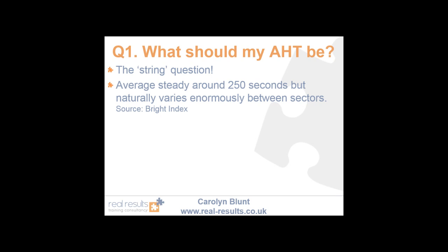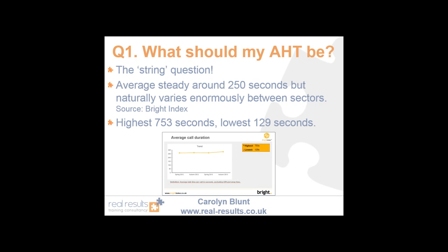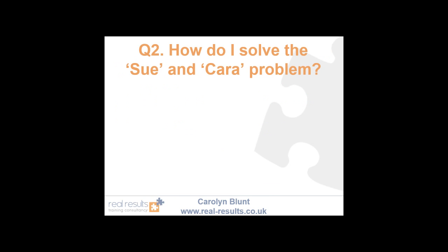So it absolutely does vary, but if we look at the research that Bright Index have done, and you're looking for a benchmark, then 250 is about that. However, there's, you know, a high end of that of 753 in their research, and the lowest they found was 129 seconds. So average call duration can vary, but there's some stats for that question.